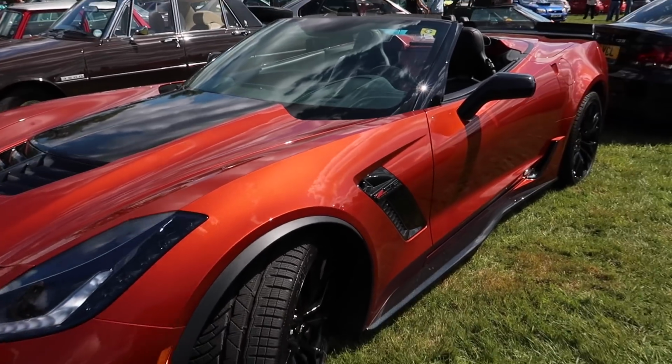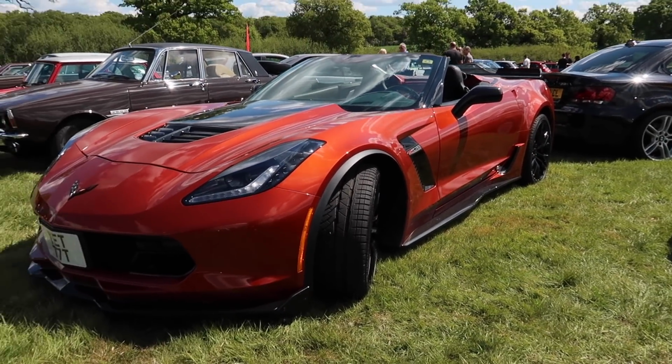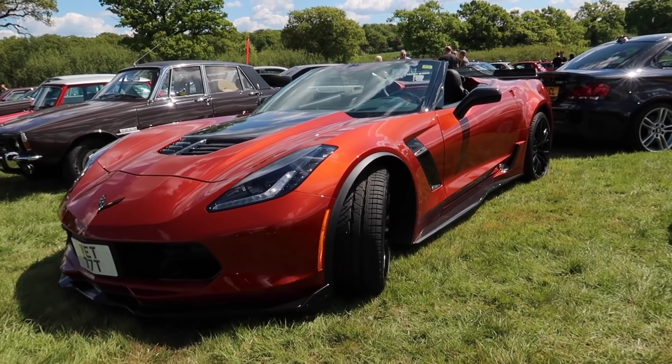And then on my right, this is something special as well. This is a Corvette Z06, or Z06, whatever you want to call it. Supercharged lump. This is absolutely rapid.